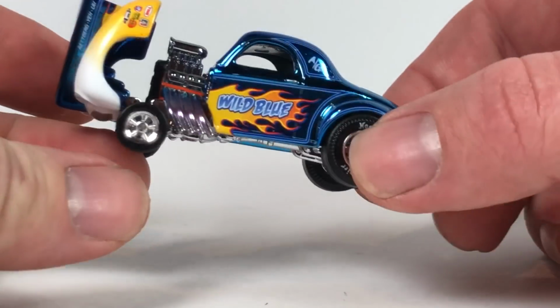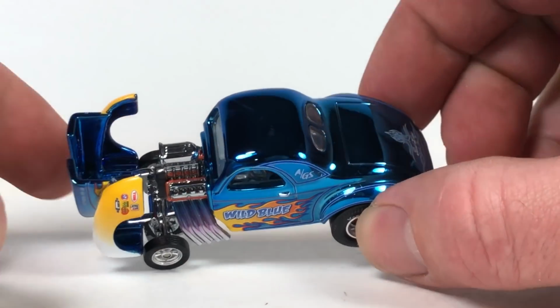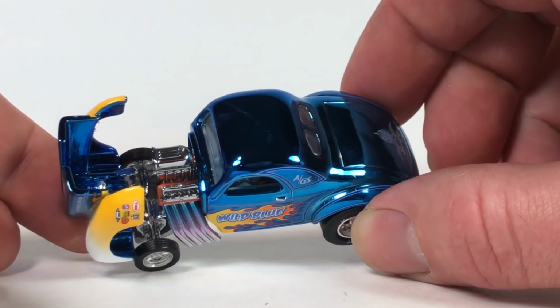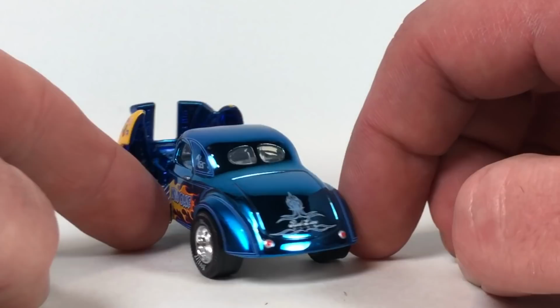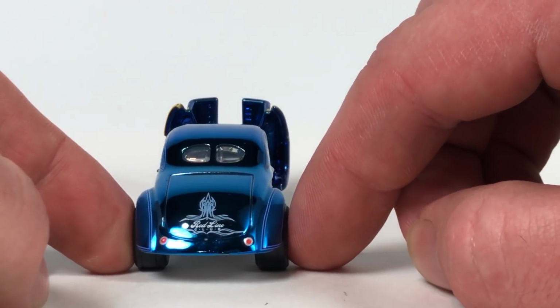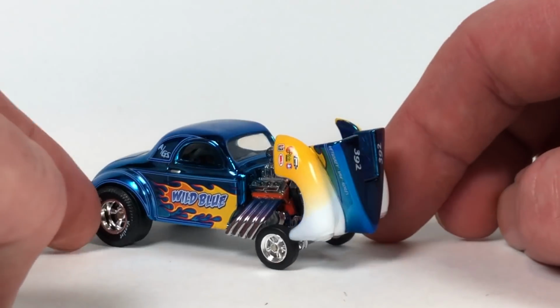So this thing is beautiful. There are some really cool details to it, especially the coloring in the exhaust. How it fades from like a blue to a purple. Lots of detail on that engine, and man, it just looks really cool. So I am stoked that I got this one.